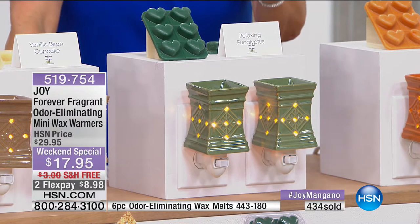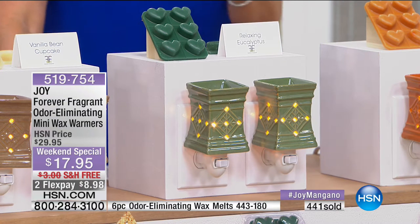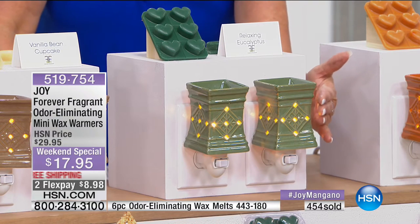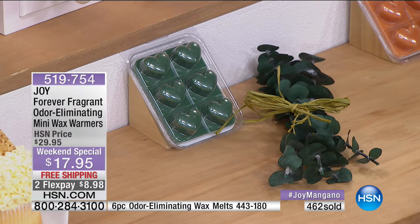Okay, so here we go. That's the relaxing eucalyptus. Already you've been ordering it. I think it's limited already, I just heard, right? Under 200. Oh, my goodness gracious. Okay, there you go. Look at that gorgeous... Because that one smells like a spa. It does. It literally does. It literally has top notes of eucalyptus, lavender, and lemon.